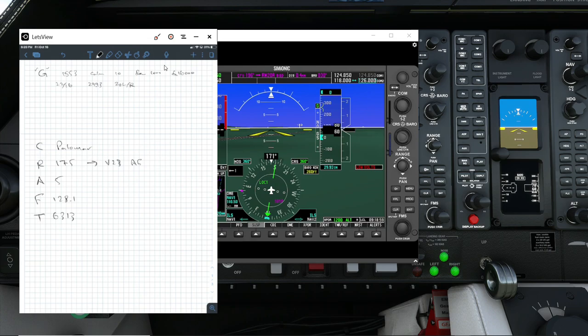Legion 354, climb and maintain 15,000. 15,000, Legion 354.